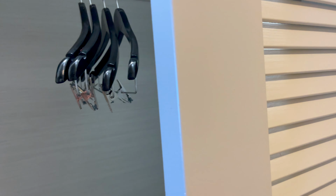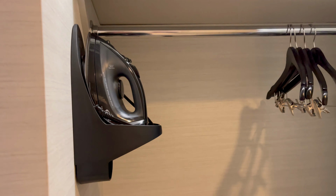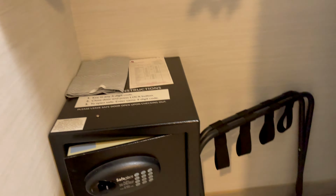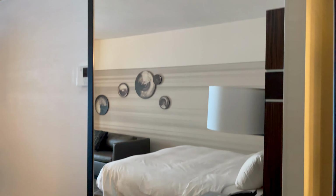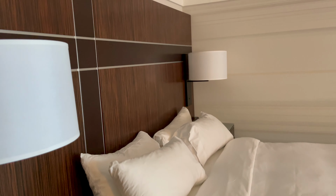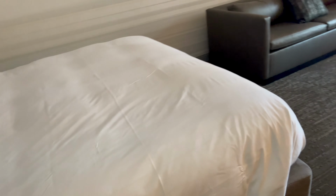Closet over here. Oh, light comes on when you open it. An ironing board, things to hang, a safe, which is nice. Full-length mirror over here. Phone. Here's the bed. Very nice bed.